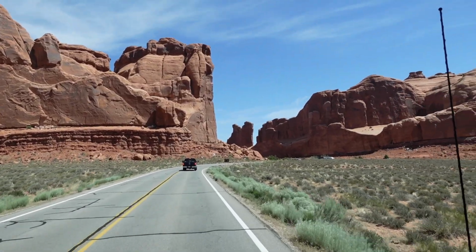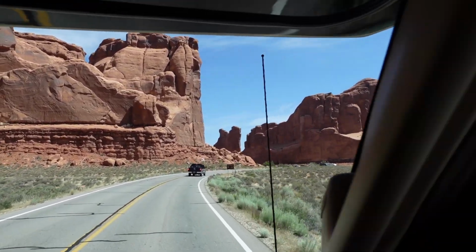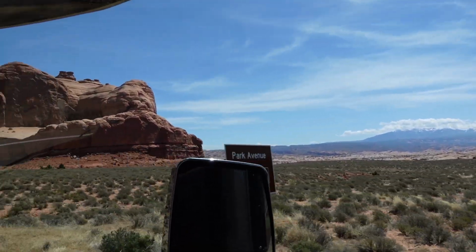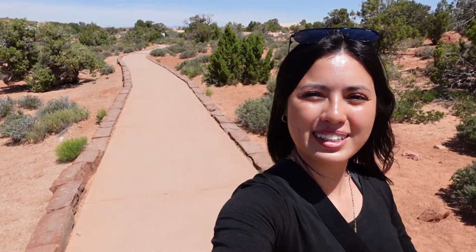We finally entered the national park. There's already so many views. So we made it to our first stop, which is Balanced Rock right there. This is a paved little trail, so it's really easily accessible and really short, but great views. We're gonna try to go around the other side and just get better views because the sun is kind of hitting it in a way where it just makes it dark. So we'll see if we can get better views at the end of the trail.